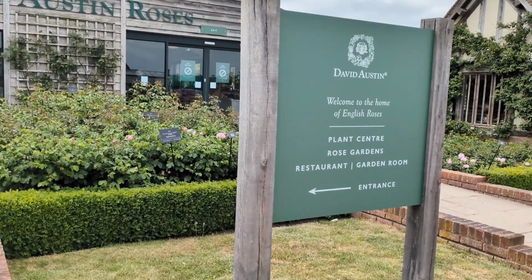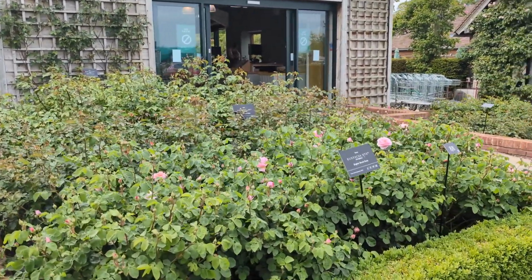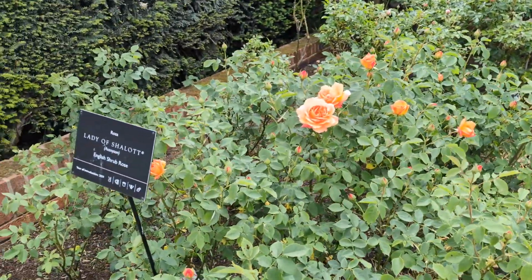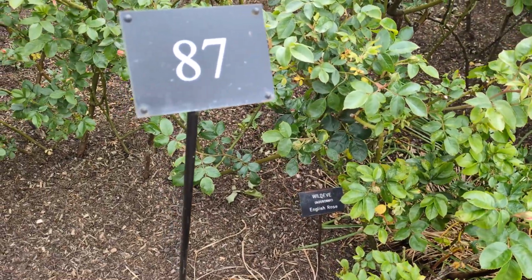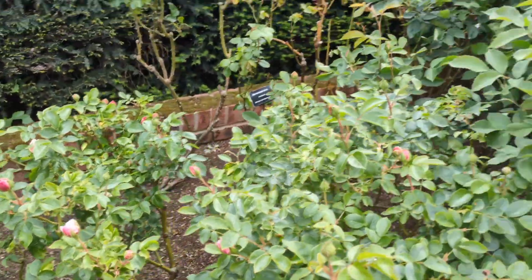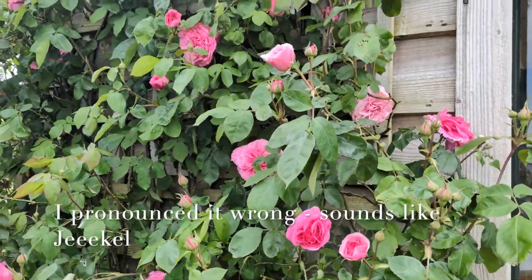So we're going to the entrance to the plant centre, Rose Gardens and Restaurant and Garden Room. Here we have a rose called Eustacia Vye. I've got Lady of Shalott at home, which I've introduced you to before. There's a tiny one here, Wild Eve. It's not quite out. And Gertrude Jekyll is taking the prize so far.